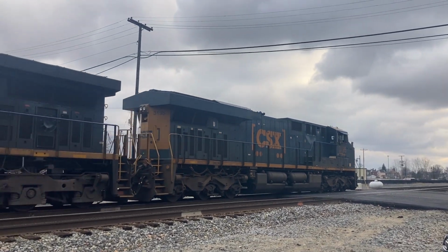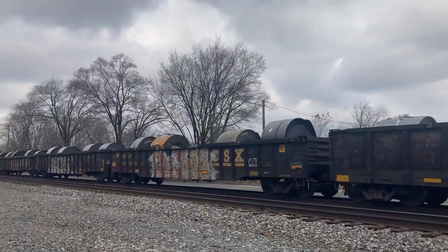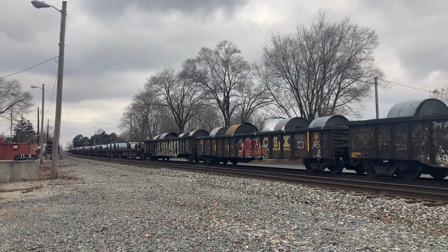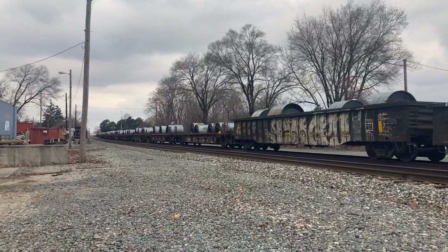Our next train that we got was Steel Train B523, turning the Y to head north on the C&O. This train consists of about 60 cars of coiled steel, and then the rest is empty hoppers which would later get loaded with steel ingots in Dearborn, Michigan, AK Steel.